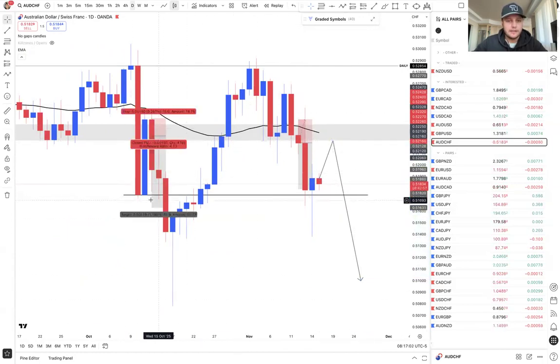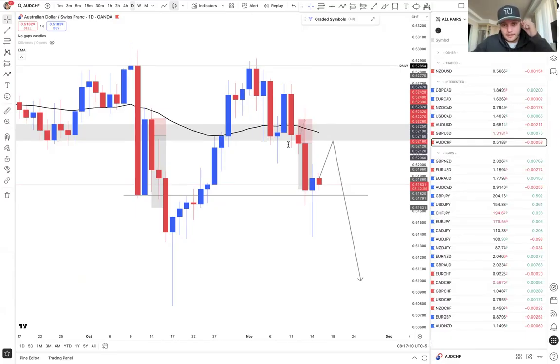Super clean, super nice. Euro CHF could be for CTT. What is CTT? I feel like I'm a little bit slow. Counter trend trade. Oh, okay, never mind. See, I caught on before you told me. Yeah, it could be. It could be.